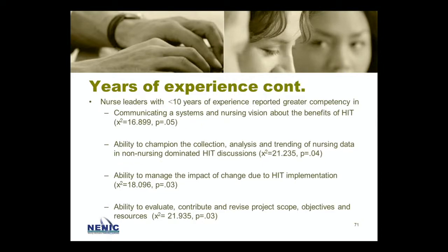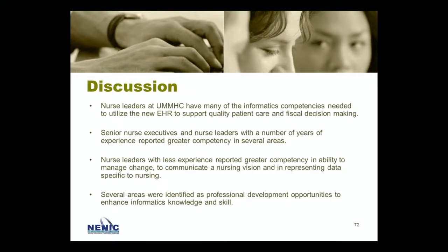Years of experience, what was surprising was that nurses with less than 10 years of experience reported greater competency in several key areas: communicating a nursing and system vision about the benefits of health IT, championing the collection, analysis, and trending of nursing data in non-nursing dominated discussions related to HIT, and managing change, which to me actually wasn't as surprising. And the ability to evaluate, contribute to, and revise the project scope, objectives, and resources.